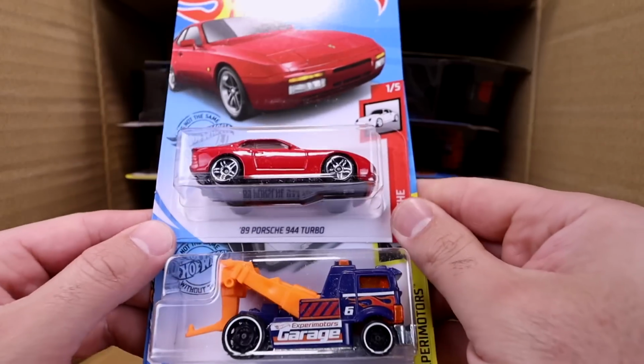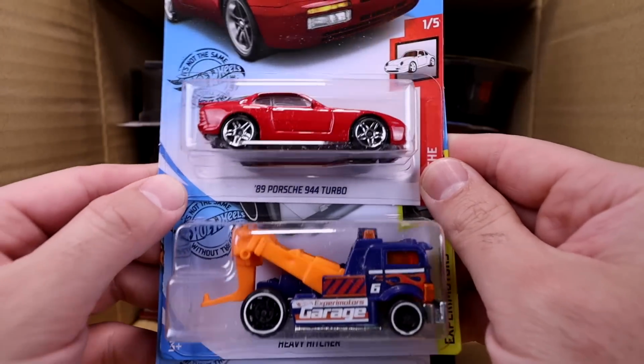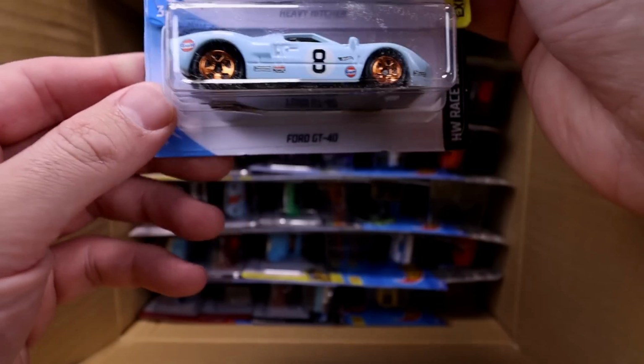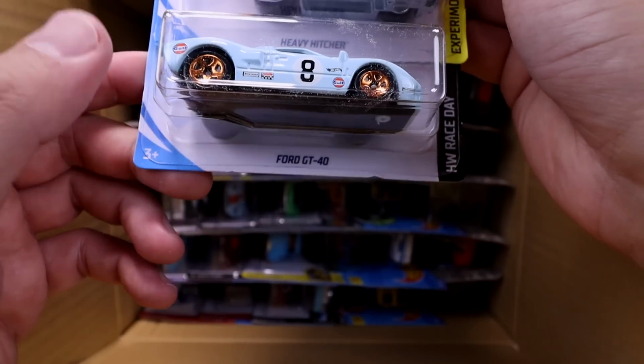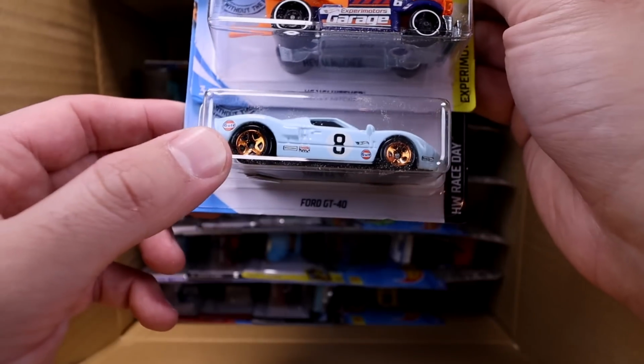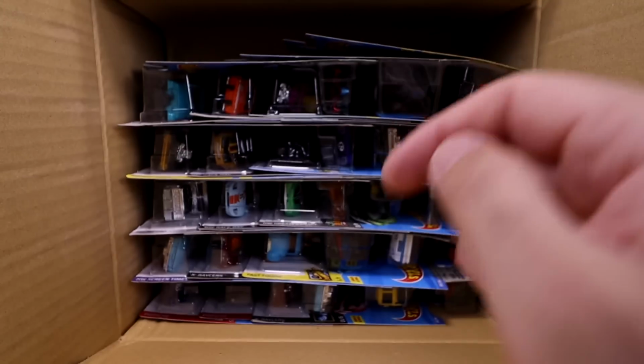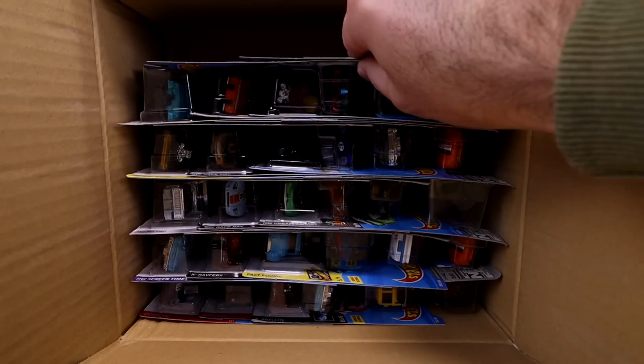All right, let's go ahead to our next ones up top right here. We've got the Porsche 944 Turbo. We saw that one in the previous case. We've got the Heavy Hitcher and the Ford GT40. There was also a super treasure hunt variation of this from the 2020 B case, and there's still a possibility we can get it in the C case because sometimes super treasure hunts do vary from case to case. Let's go to our next one.